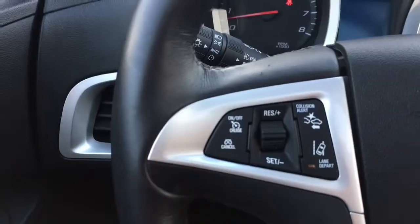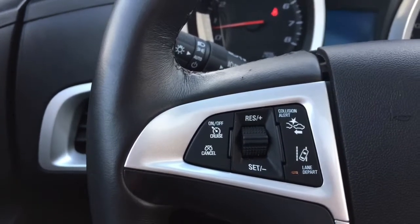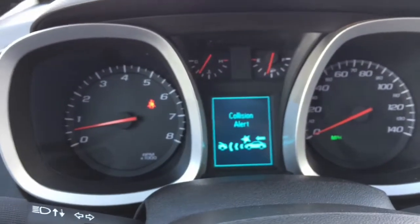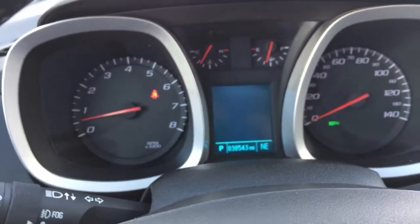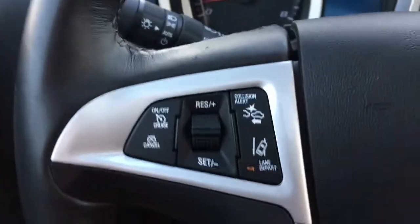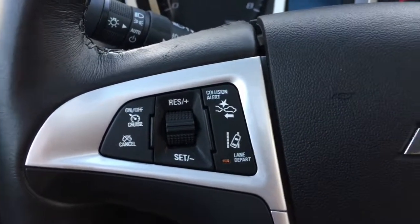Of course, this has cruise control like you're probably used to, or expecting, but let's start the talk about safety. This one does have forward collision alert, so it lets you know how close you are coming to an oncoming vehicle. If you're gaining on a vehicle up ahead of you at a really fast pace, it'll let you know. Second of all, this button down here is lane departure warning, so it will notify you if you start to swerve out of your lane.